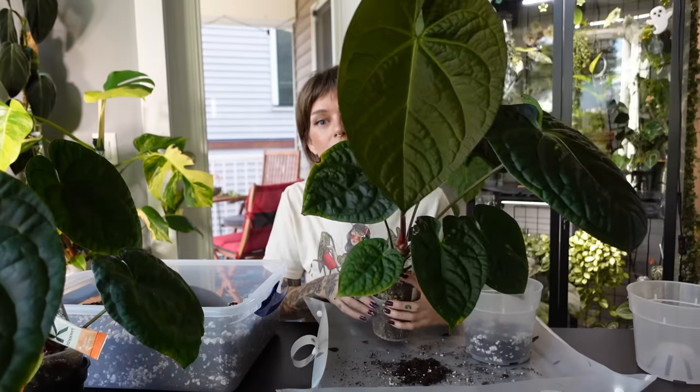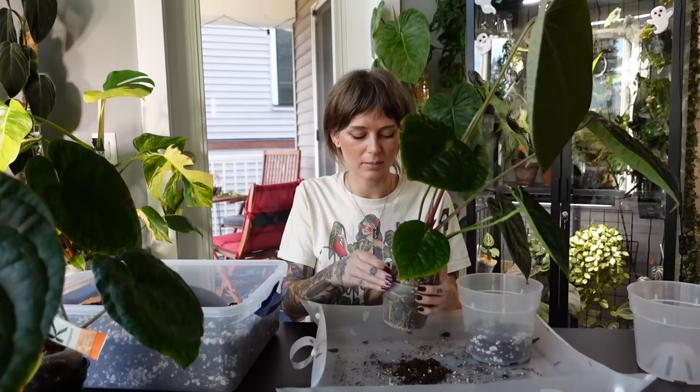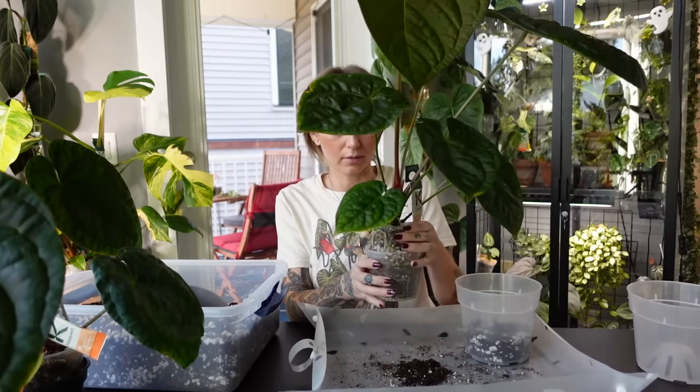Honestly, kind of more than the Crystal Meg Luxuriance. That other one was the one I preferred for a while, but this one has just been hardier lately, I guess. It hasn't really been acting up, and that one has been acting up a little bit. Anyways, let's take him out of here and see what we're working with for roots.